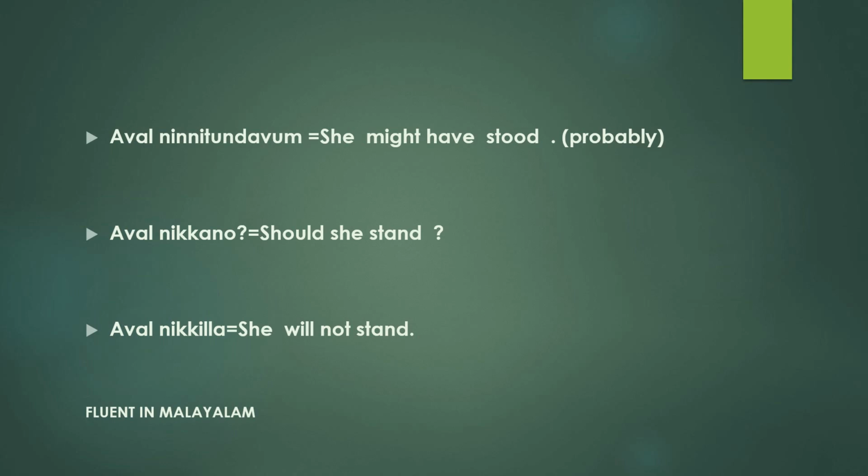nikkano for if someone should wait, because aval nikkano may also mean should she wait, so nikkano is used in that context also. Aval nikkano, should she stand? Aval nikkilla, she will not stand, which you can also say aval nilkilla. So both are correct, aval nikilla or aval nilkilla.